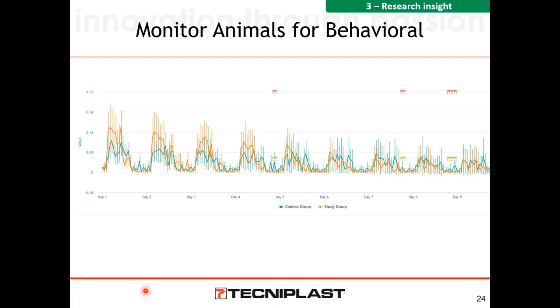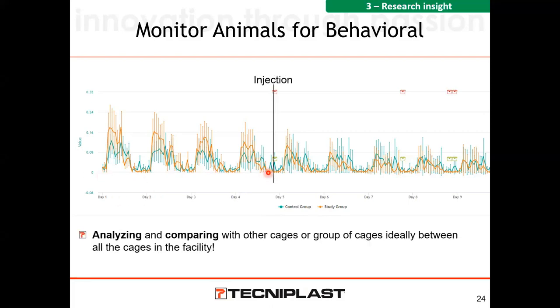So what we're looking at here is a European study where they had six cages of control group and six cages of a study group, two animals per cage. And what we can see with DVC is before the injection, these first 4 days are the acclimation period. And with DVC, we can see that the study group had more activity than the control group. But we can see both of their activity was very different. Day five, we get to the injection of the compound in this experiment.